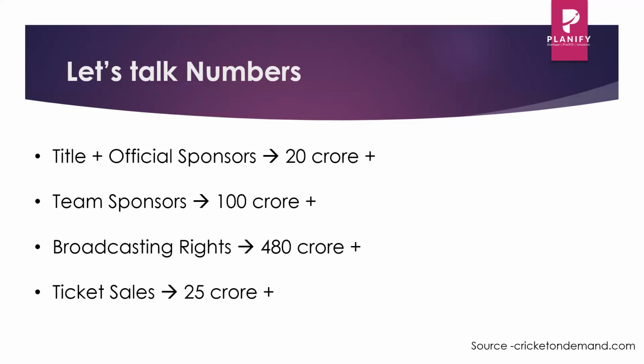Third is the broadcasting right. Last year's auction was very shocking for the whole world, I will say, because the overall broadcasting rights for IPL were sold for over $5 billion, $5 to $6 billion. That amount is so huge that the whole world was shocked, and headlines were made all over the world. Now if I do the math, out of that 48,390 crores, how much will CSK get each year for the next 5 years? It comes at around 480 plus crores.